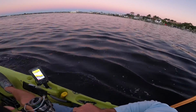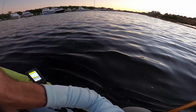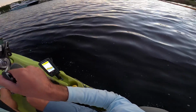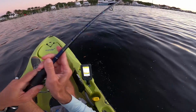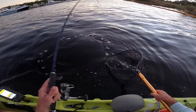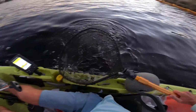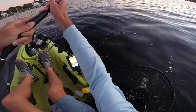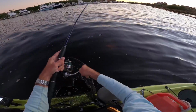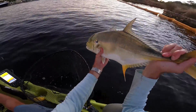What do we got here? Woo! There he is. It's definitely a jack. But you know what? I don't care. As long as it pulls hard and gets the heart racing, I'm happy. Nice to finally pull on something decent. All right, got him. Not a bad jack right there.